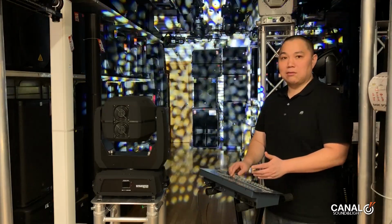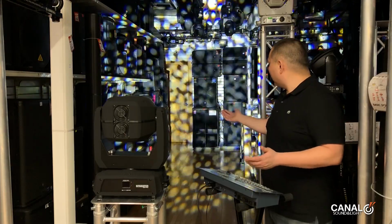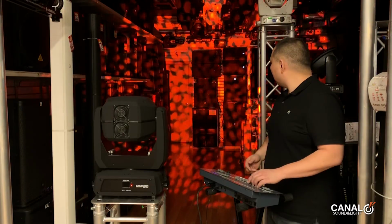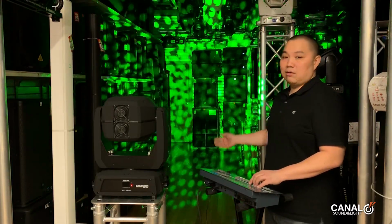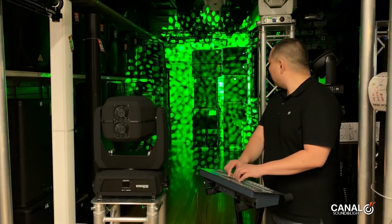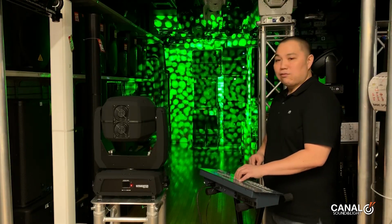Up to space. We're only 15 feet away from here, and it's filling up a huge area. You can add a little layer of color. Pretty impressive. Let's zoom it back out. You can see that difference right there.